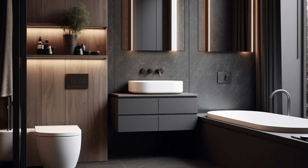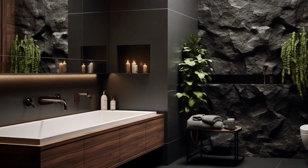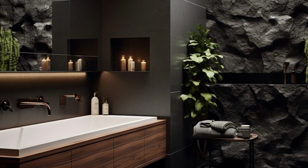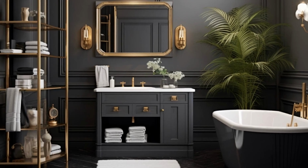Hidden storage. Discover innovative ways to integrate hidden storage solutions seamlessly into your bathroom design. Concealed cabinets and hidden niches will help you keep your small bathroom clutter-free.